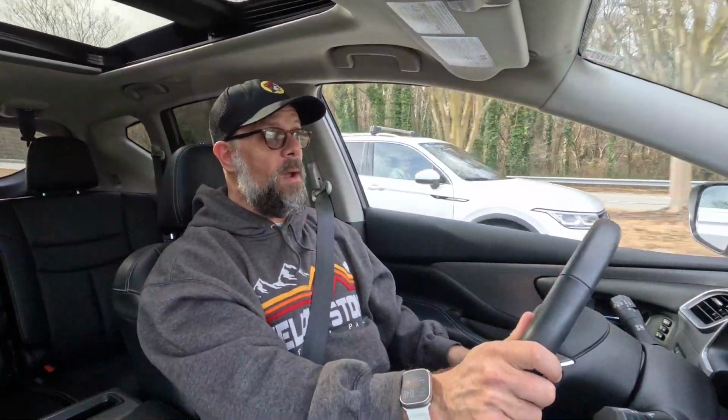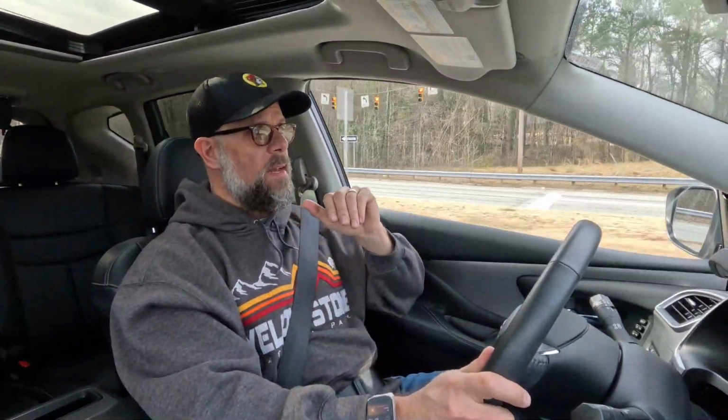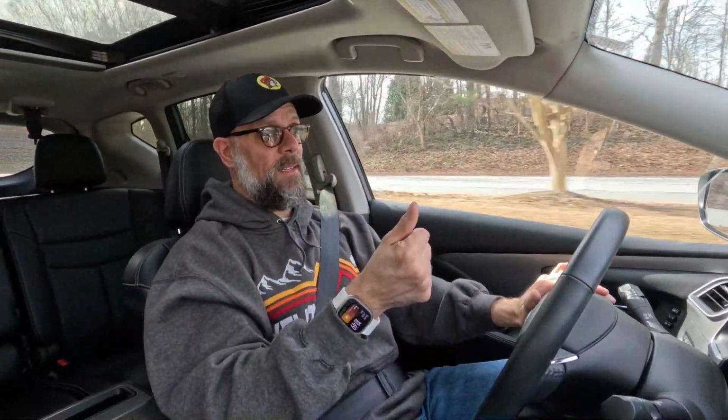The Bluetooth technology, the way it works, on a lot of vehicles, when you have your phone paired to the vehicle and you're listening to audio, and you get into the car and you start it, you know, it takes a while for the Bluetooth connection to happen. And this thing, it is instant. And the Bluetooth technology, the efficiency of the Bluetooth technology in the Murano is wonderful.